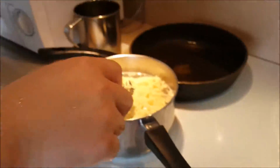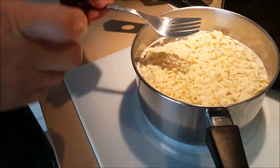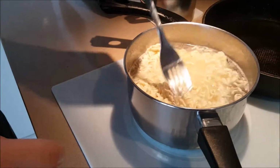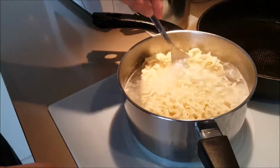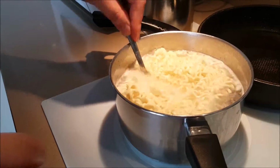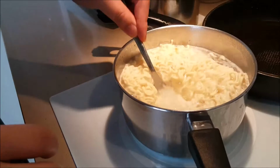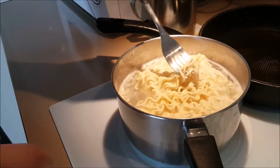Okay, so we are boiling. Oops, your hand. We are boiling the noodles for 5 minutes. And remove all the water. Remaining, keep 8 spoon of water inside. I don't know how we're gonna estimate that.